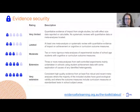Here's our evidence security, going from very limited to very extensive. What we're basically talking about in those gradings is the depth and breadth of evidence. I heard Sir Kevin talk about this, and I like the way he described it. He was saying it was like having a stack of research, and the higher the stack, the more we can call it very extensive, and then the more recent the evidence, the more we can increase the padlocks, because we know that as the progress of any field, as we in education, we get more and more robust studies as we progress through.